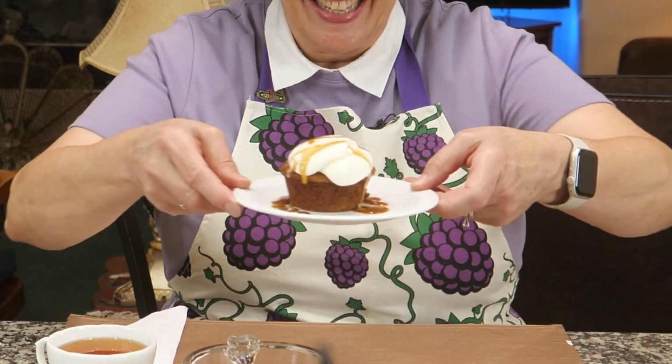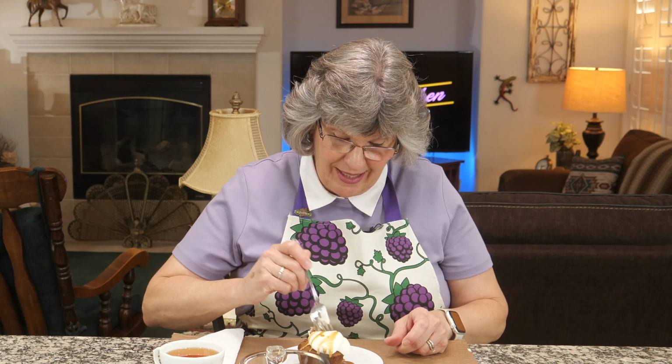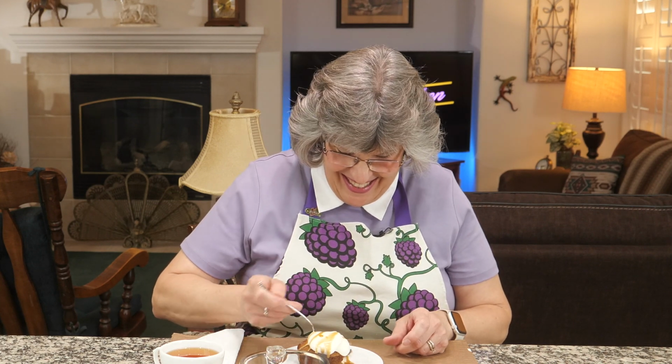All right, I have to say, that almost looks like what I saw on the website. Ooh, that whiskey flavor just comes up in my face. Look how pretty this is, everybody. Look at that. All right, tasting time. Let's do this. A little bit of whipped cream, a little bit of toffee, a little bit of the pudding, AKA cake. Bite.